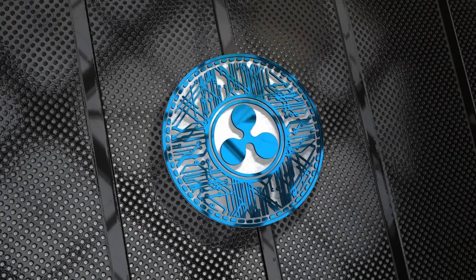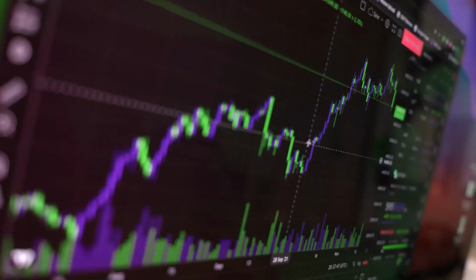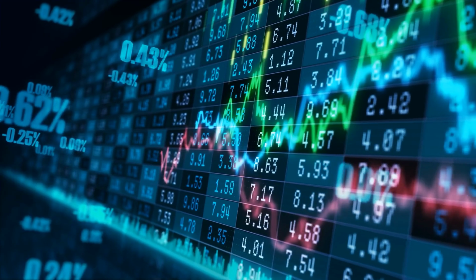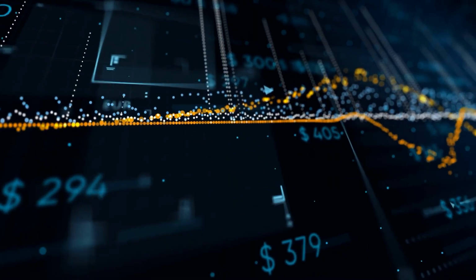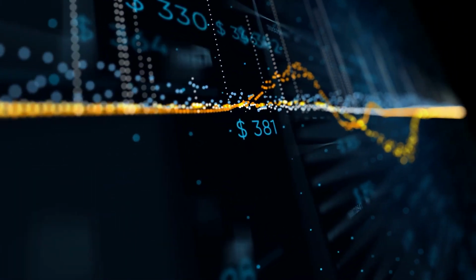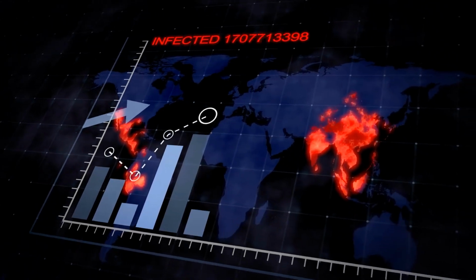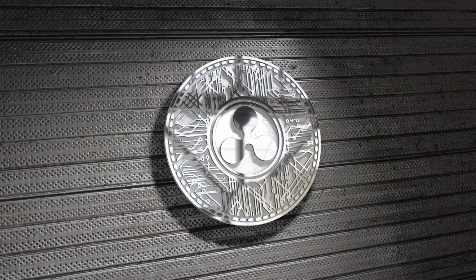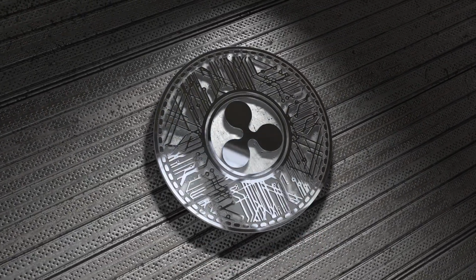XRP USD has mirrored the results of its major counterparts the past month of trading. However, the highs made in November only came within shouting distance of values seen in September near the 1.41000 level. And when the long-term one-year chart is looked at, Ripple has not been able to catch the same amount of speculative fever like its other major counterparts. The high for 2021 was put in during the second week of April, when XRP USD flirted with the 2.00000 mark.